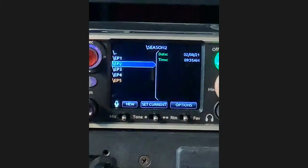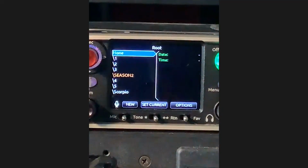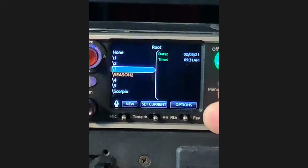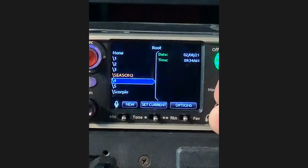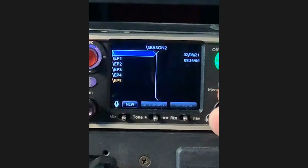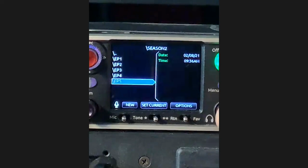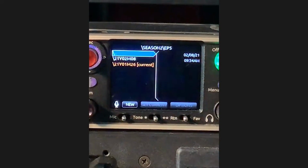All right. Now you may have noticed that one of these folders is colored in orange. That basically tells you how to navigate the current folder path. So that's telling me that the record folder is currently somewhere in season 2. All right. So I can select that, and then I can see here that EP5 is orange as well. And so my current record folder must be in there, and there it is. And I know that this one's the current one because it's orange and it has the word current after it. So it couldn't be clearer.